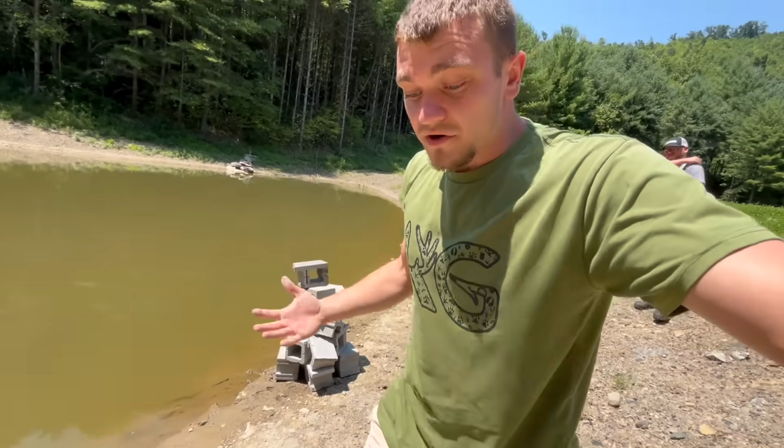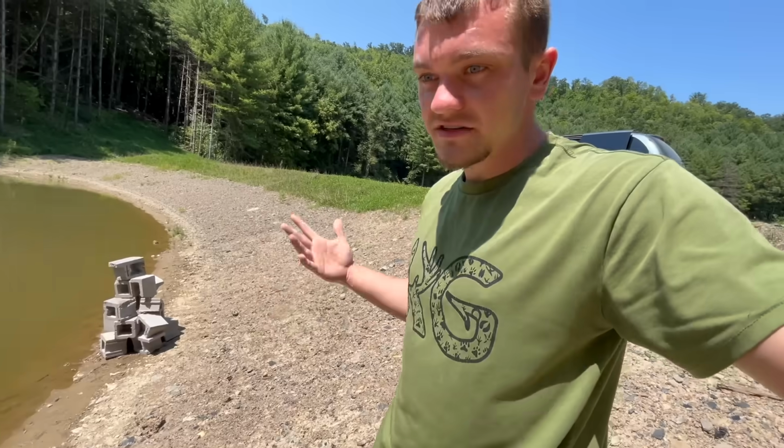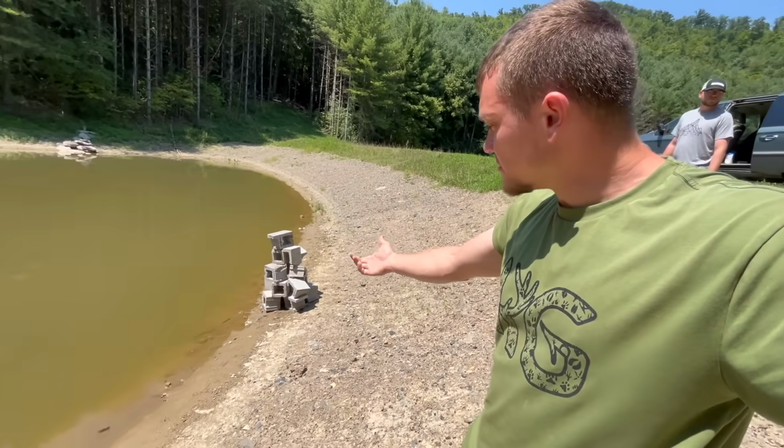Although the way it works is that bass eat the bluegill to get bigger, if the bass eat all the bluegill, then they can't regenerate and spawn. So really, we're putting in little stuff like that.